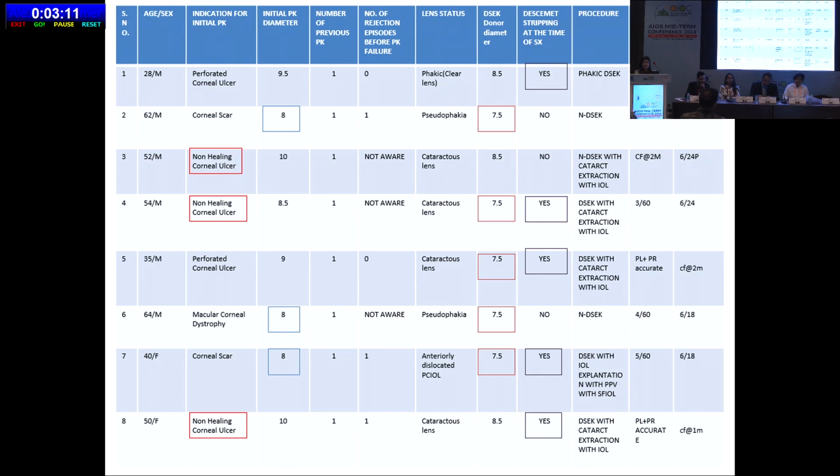If we talk about the lens status, then 50% of the patients had cataract, 2 patients were pseudophakic, 1 patient who was very young had a clear crystalline lens, and 1 patient had an anteriorly dislocated PCIOL. In the patient with a clear crystalline lens, we performed a phakic DSEK, and in the patient with an anteriorly dislocated PCIOL, we performed a DSEK with IOL explantation with pars plana vitrectomy along with a scleral fixation of the IOL.